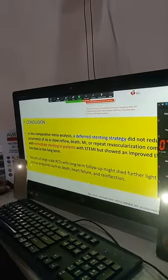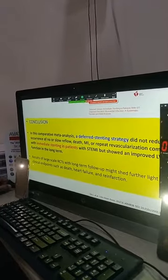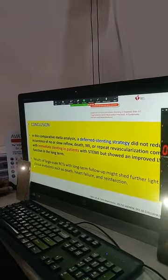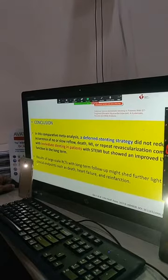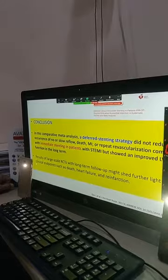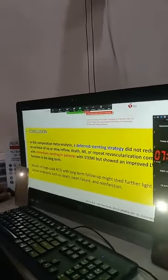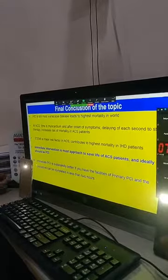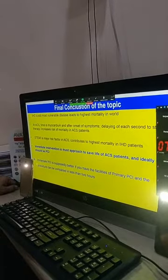To conclude, in this comparative meta-analysis, the deferred stenting strategy did not reduce occurrence of no flow or slow reflow, death, MI or repeat revascularization. This is very important, I repeat: in this comparative meta-analysis of 1400 patients, a deferred stenting strategy did not reduce occurrence of no flow, MI, death or repeat revascularization as compared to immediate stenting. That means the results of large RCTs are still awaited. Final conclusion of the topic: IHD is still the most vulnerable disease leading to the highest mortality.